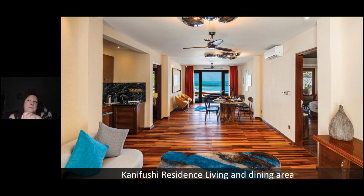In the suites, people will get their own personal butler. If you're in one of the other categories, that person may look after perhaps 6 or 7 different villas, but in this category they would actually have their own one.